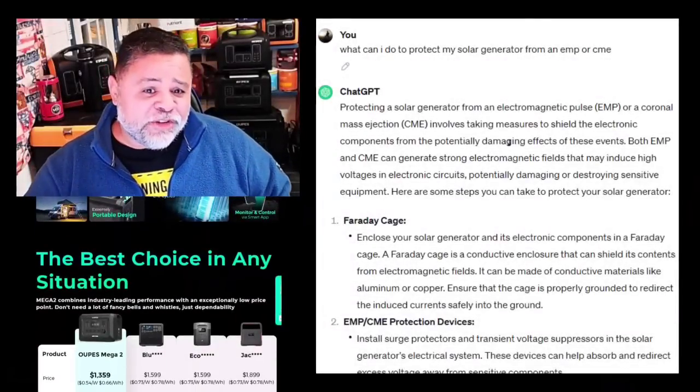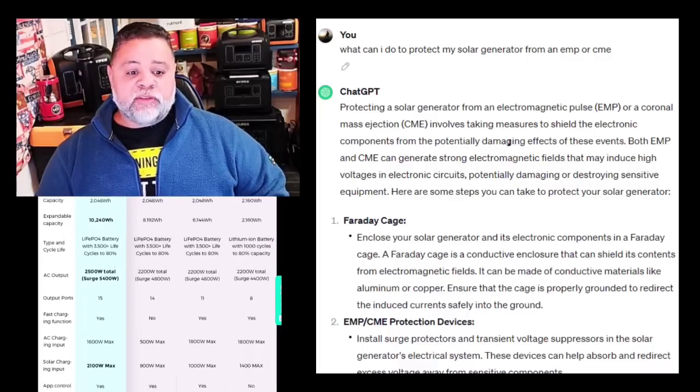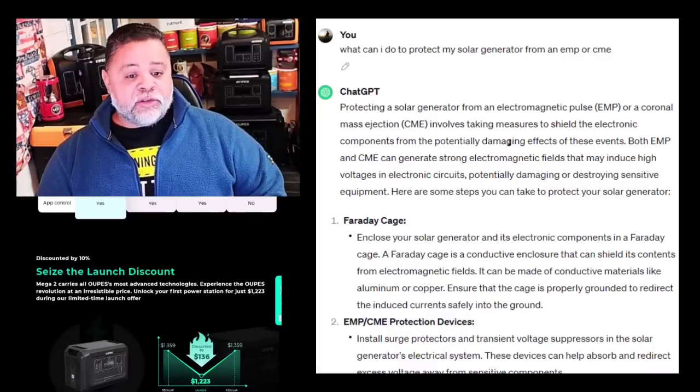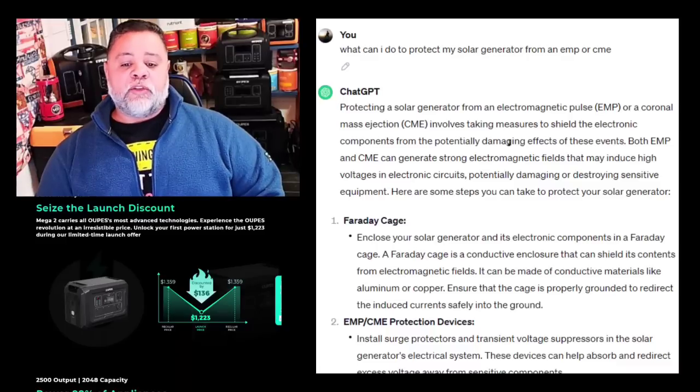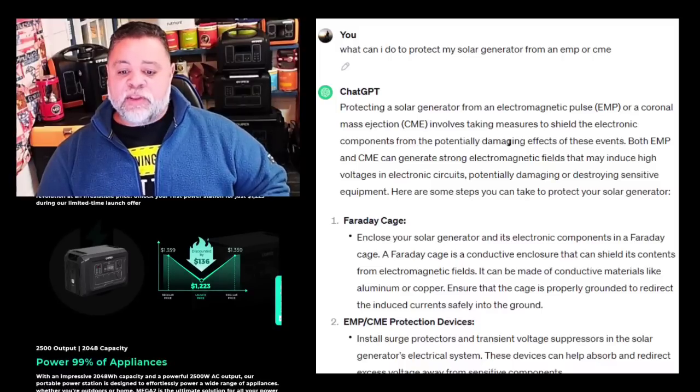Now let me go ahead and read to you what ChatGPT told me we should do in order to try to protect our solar generators against an EMP or a CME. So as you can see here, ladies and gentlemen, I asked ChatGPT, what can I do to protect my solar generator from an EMP or a CME? And this is its answer. Protecting a solar generator from an EMP or CME involves taking measures to shield the electronic components from the potentially damaging effects of these events.